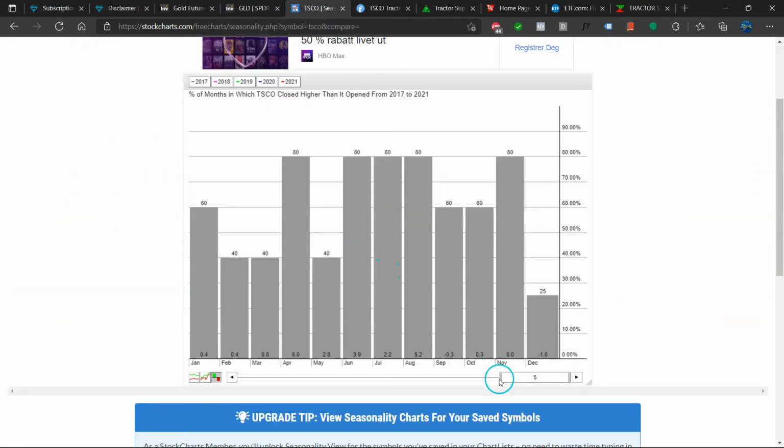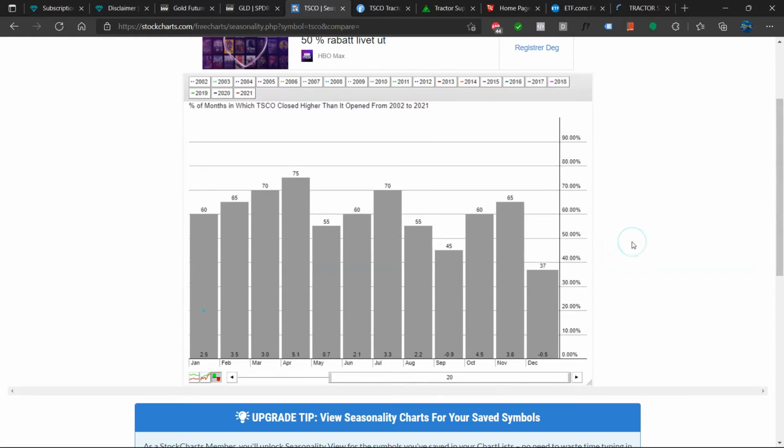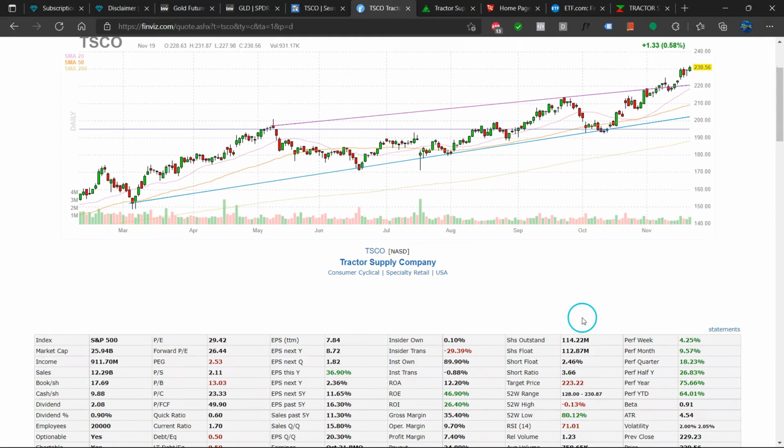Looking at the seasonality, over the last 5 years, December is the weakest month. November is very strong. Last 10 years, December is the weakest month. That's interesting for us. And then over the last 20 years, December is the weakest of all months. That substantially increases the probability that we will see a pullback. Not guaranteed, of course, but given that it literally is the weakest month, that is likely to spook the bulls to an extent. We have broken out above the trend channel.